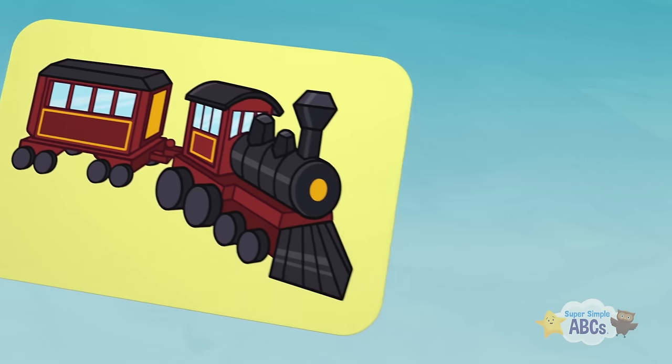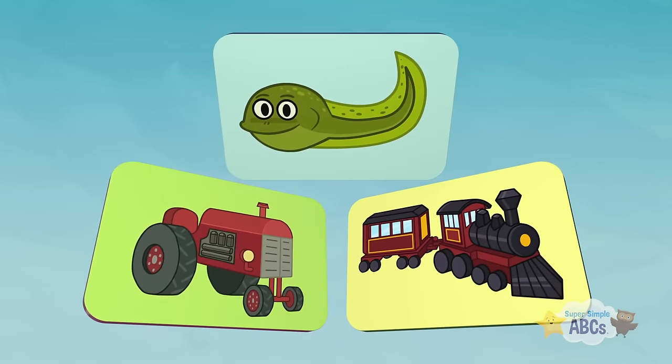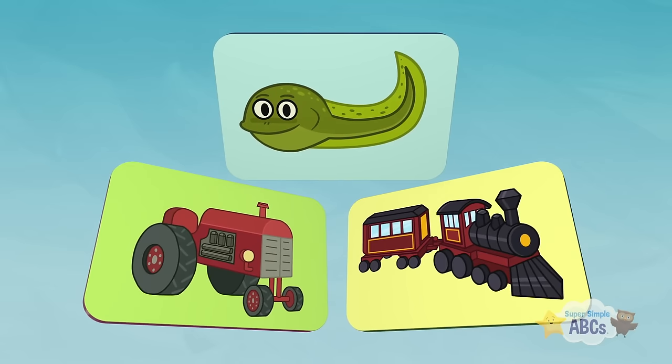Can you remember all of the things we discovered that start with the letter T? Tractor, tadpole, and train. Excellent work!